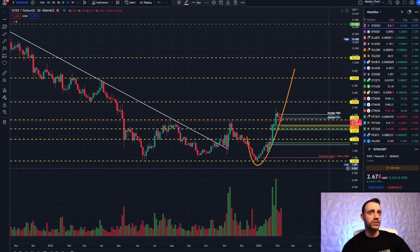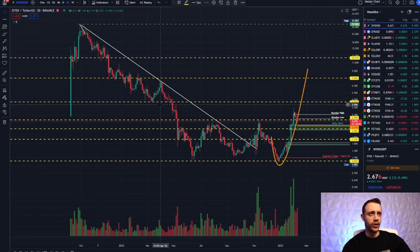And of course, for taking profits, you don't want to be crazy greedy, but here are the main levels to take profits at. You have your first one over here at $4.20. Next up, you have $7 approximately, $7.50. Anywhere in that area is good. Then we start getting up to the $10, $11, $12 areas. And then from there, you're going to be testing the all-time high prices pretty quickly.